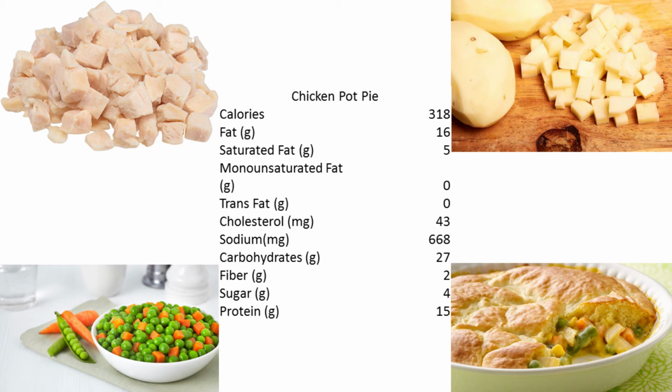There's 318 calories, 16 grams of fat, 5 of those grams is saturated fat, 43 milligrams of cholesterol, 668 milligrams of sodium, 27 grams of carbs with 2 grams of fiber, 4 grams of sugar, and 15 grams of protein.